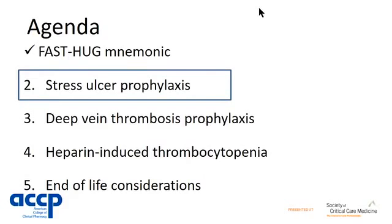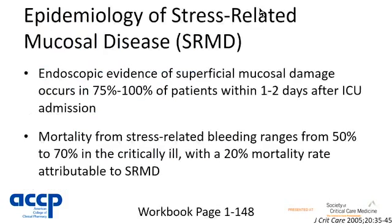So next we'll talk about stress ulcer prophylaxis. Superficial mucosal damage occurs in almost all of our ICU patients and occurs very early on within the course of their ICU stay, and it's been documented to start at about 24 hours after ICU admission. Despite this high rate of mucosal damage, very few patients will go on to develop clinically significant bleeding. Patients who do develop stress-related bleeding, though, the mortality ranges between 50 and 70%.